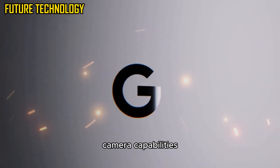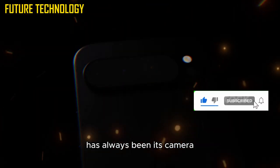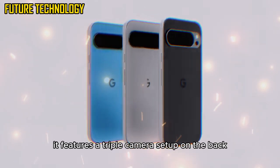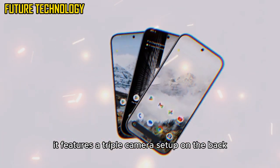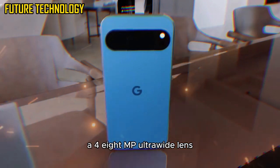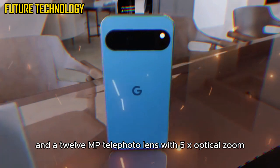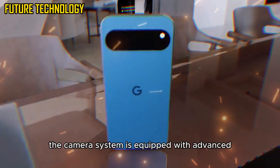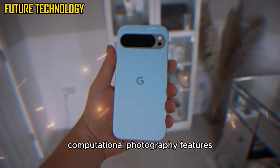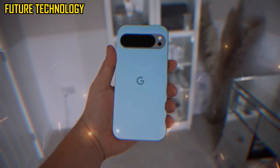Camera capabilities. One of the standout features of the Pixel series has always been its camera, and the Pixel 9 Pro is no exception. It features a triple camera setup on the back, comprising a 50MP main sensor, a 4.8MP ultra-wide lens, and a 12MP telephoto lens with 5x optical zoom. The camera system is equipped with advanced computational photography features, allowing you to capture stunning photos in any lighting condition.